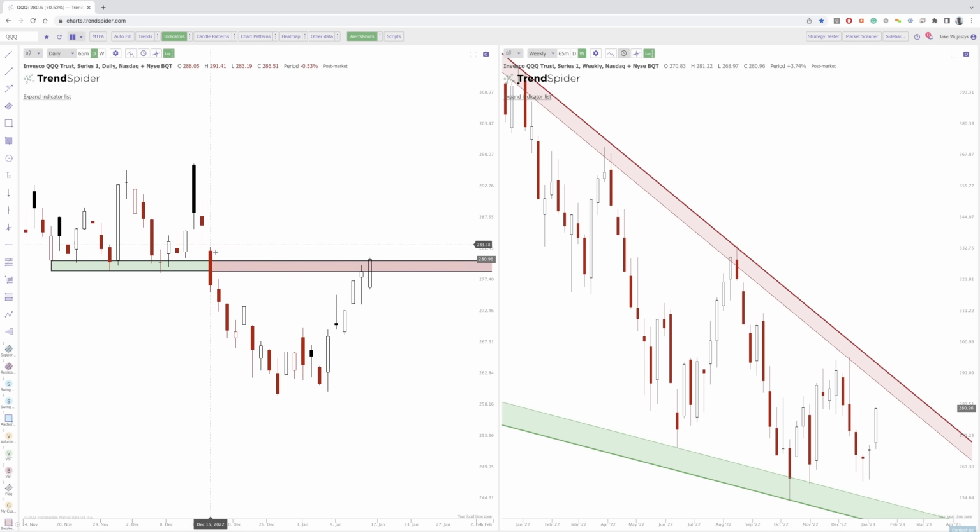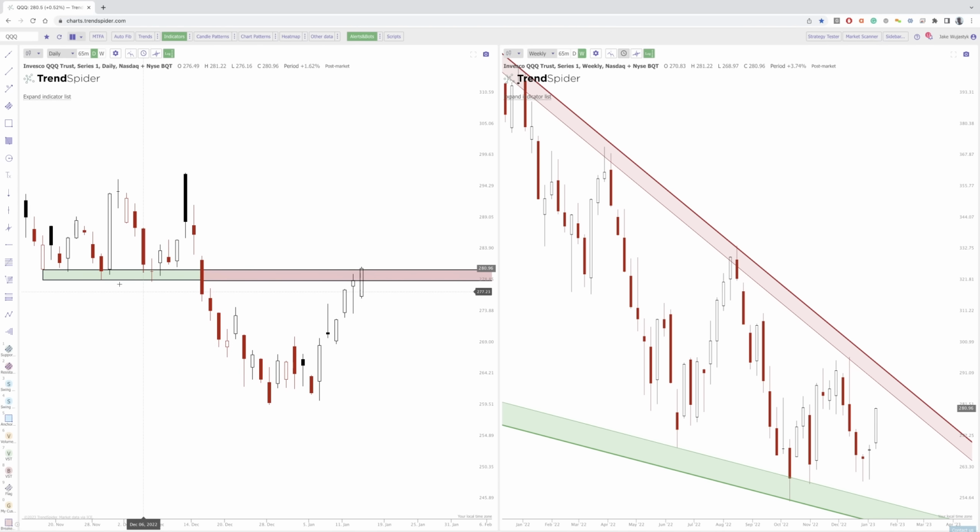Now the Qs, you can see that we did have this SR flip that we were watching. SR flip is simply when previous support becomes resistance or previous resistance becomes support. In this case, the previous support from back in November and December became resistance, at least on Thursday. And then we actually closed right above this zone on Friday. So once again, a pretty strong look into the week ahead.